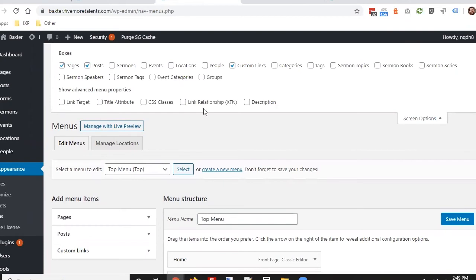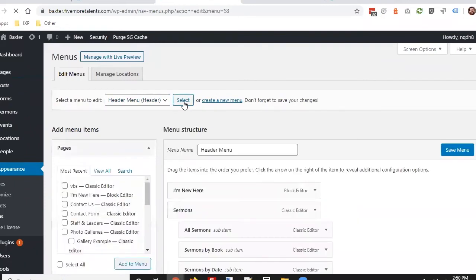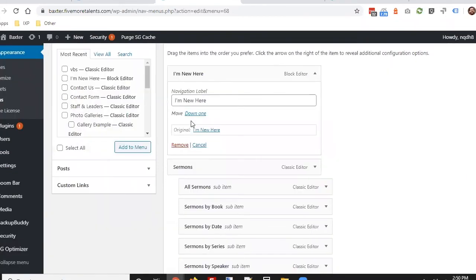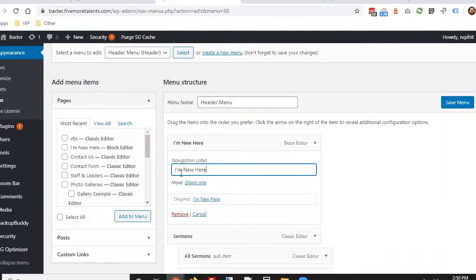These advanced menu properties also can be helpful. Let's not talk about the advanced menu properties, but one of the other things that can be really handy is the navigation label. Let's go to your main menu. Sometimes when you add just one more item to your main menu, it wraps onto a second line, and it doesn't look very good. So one little trick: with this navigation label, you could just have it say "New here."